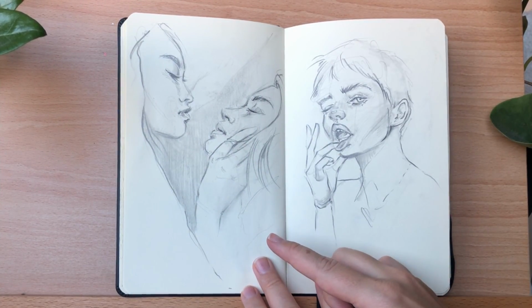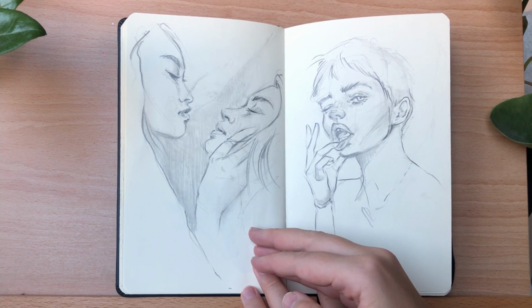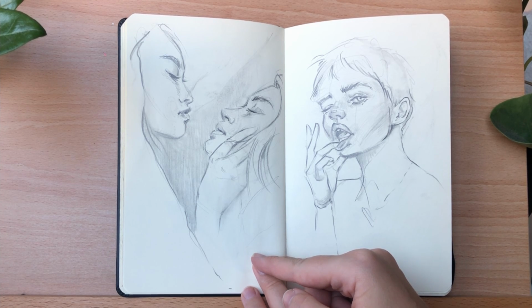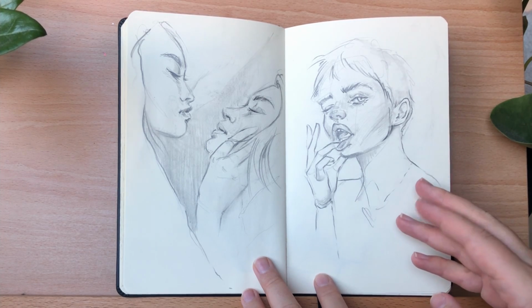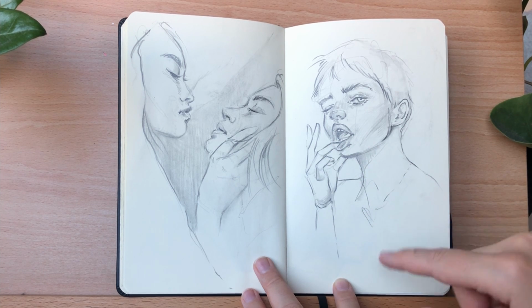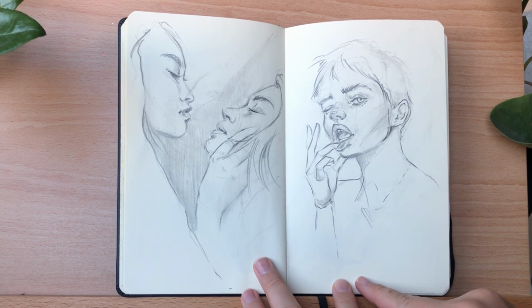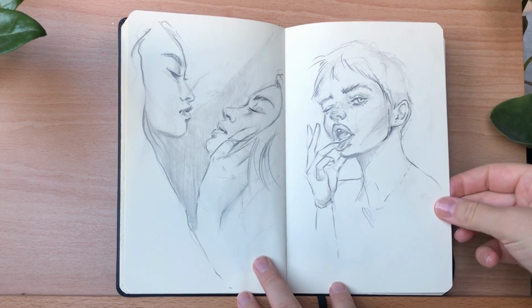Here's a frame from a movie, and I don't remember the movie because I just watched TV and I was skipping channels, and I saw this scene and I thought it was nice, so I took a photo and I drew this. Here's a portrait from a reference found on Pinterest. There's something wrong with her hand. I don't know if it's too big probably, or maybe too small. It's weird, but I like this sketch anyway.